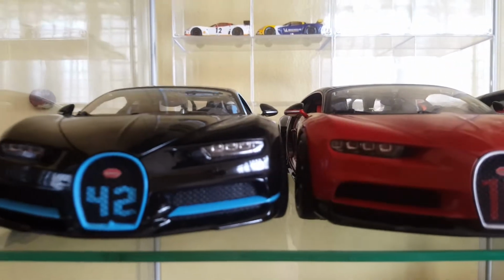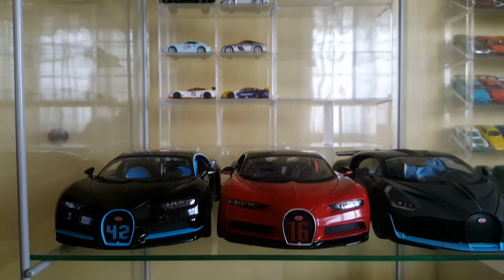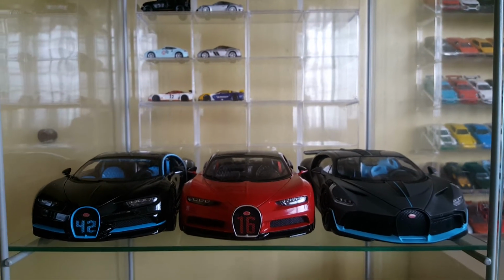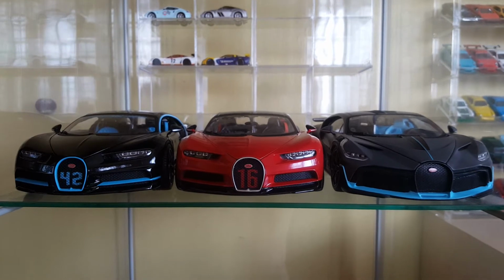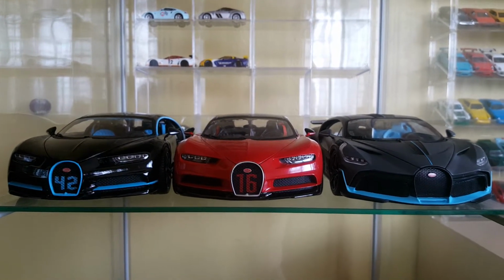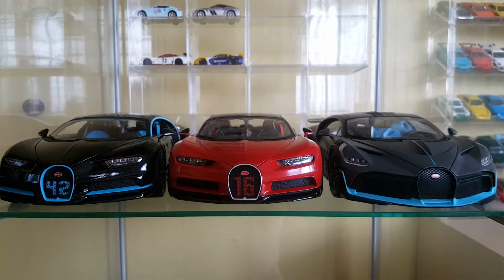Right at the base of this, second level from the top, are Burago models, in particular Bugattis. I've done a review on all three of these models. Starting on the left, the Bugatti Chiron with the 42 seconds label, the one in the middle, the Bugatti Chiron Sport, and the one on the right, the Bugatti Divo.